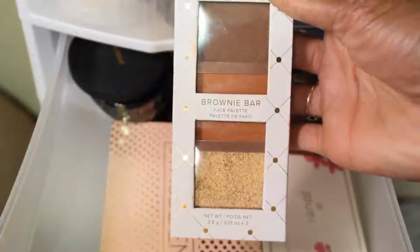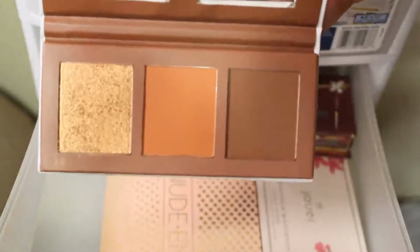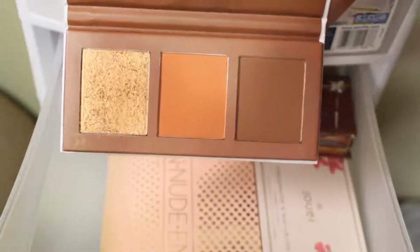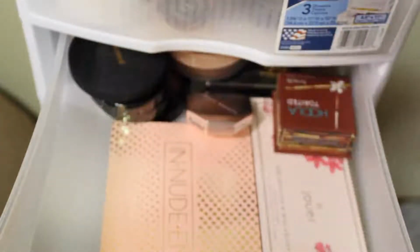I have the Brownie Bite from, what is it, Beauty Bakery. This is what it looks like. I am definitely going to keep this. This is one of the few Beauty Bakery products that I have that I truly, truly love. There's a gorgeous highlighter, a bronzer, and a blush. It's actually really similar to Tammy's palette, except it doesn't have the contour shade. It just has the highlighter, the blush, and the bronzer. It's a gorgeous palette, and it is a beautiful formulation.